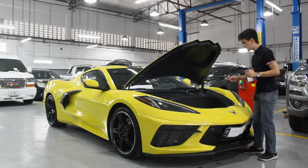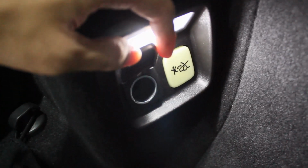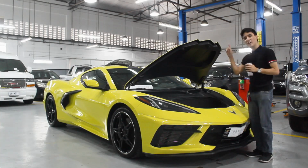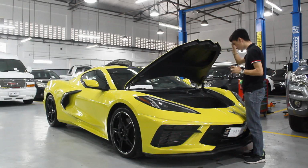Funny that there is an anti-trapping mechanism here and a 12-volt socket. In case you put someone here in front, they can just release it. But I have no idea why you would put a person here in the first place. Anyway, I also do like this little design here. It looks like mountains.